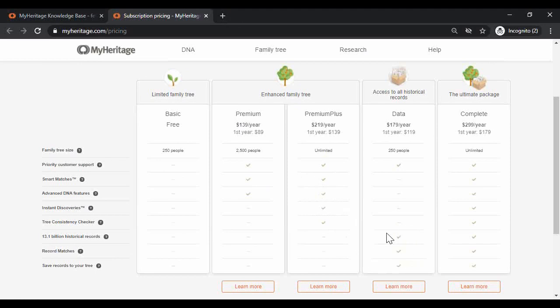And if you would like to see the records, is where you need the data plan. And you can have a data plan only and not have an enhanced tree plan, or you can go with the complete plan, which is the last one on your right, that will include everything. Perfect. And that's myheritage.com/pricing, and I've put that link in your chat, everyone.